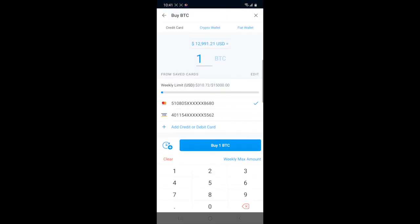After you would do that, normally your first transaction would be blocked, and that's a normal thing. You just have to call your bank and tell them that you wish to have that purchase go through. Banks look at any purchase of a cryptocurrency as fraudulent, of course, because cryptocurrencies are in direct competition to the banking system, so they don't really like it all that much. But again, I'm not going to get into that. After you call the bank to approve it, you would make the second purchase now that the bank has allowed it.